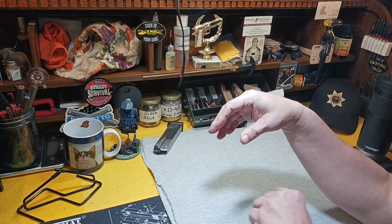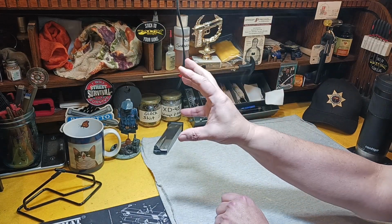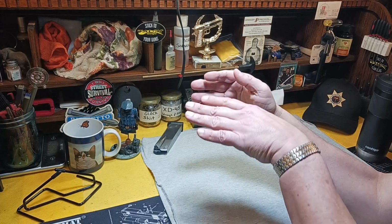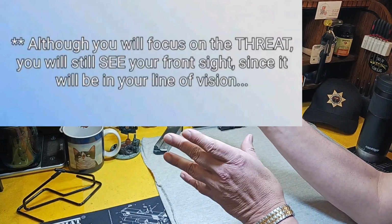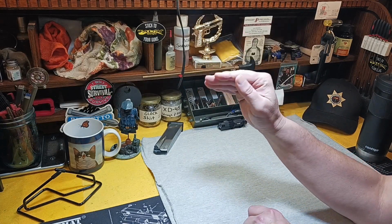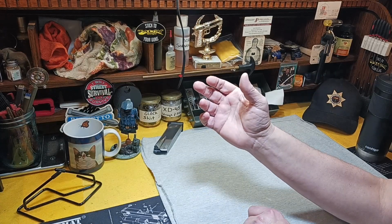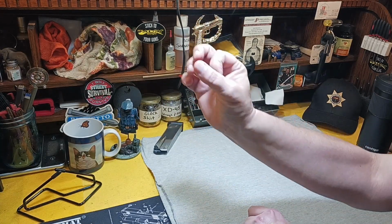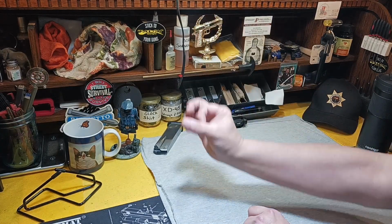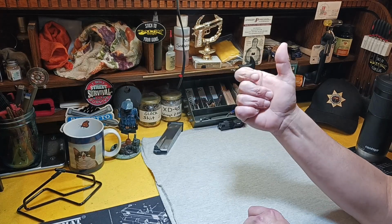Now here, threat focused, your target is in focus, because your target is your threat. And your sights, although you will be able to see an image of them, they're going to be fuzzy or hazy, and out of focus. You should still reference the image of those sights, though. What you're looking to try to see is that white front sight, or front sight, whatever color it is, flash up on your target, center mass. That's your go switch right there. When you get the image of that front sight landing in the A zone, that's when you hit the gas.